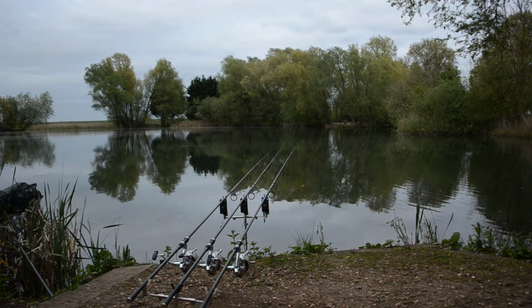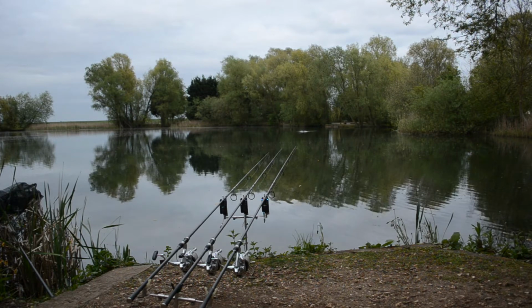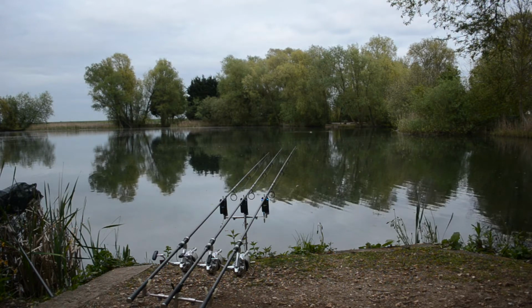But I still think there's another bite in it if I'm lucky. It's a bit of a missed opportunity, to be honest. That was definitely a bonus fish, that would have been. But I'm still going to make the most of it. I've still got the rest of tonight and tomorrow morning. And hopefully I'll pinch 1 more bite.